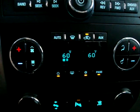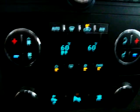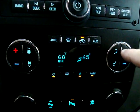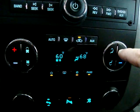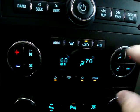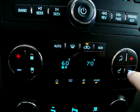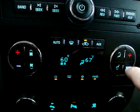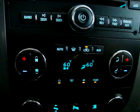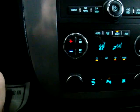Dual climate control. As you can see right now, the driver's and passenger's are both at 60, but I'm going to go ahead and adjust this side here so you can see they're independent of each other. So if you got somebody with you that likes it a little warmer, doesn't like it quite as cold, they can control their side independently. Matter of fact, that is not only just dual climate control, it's triple climate control, because you can control the temperature for the rear row passengers.